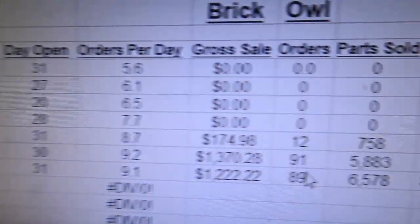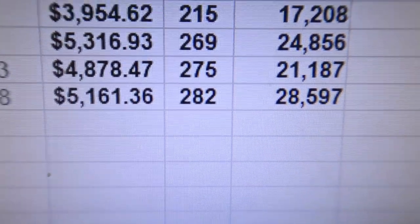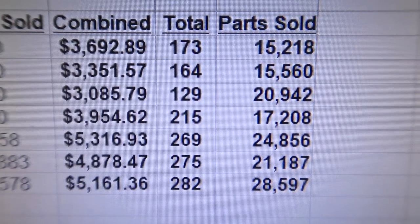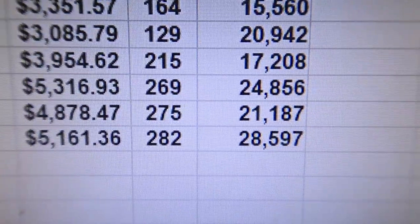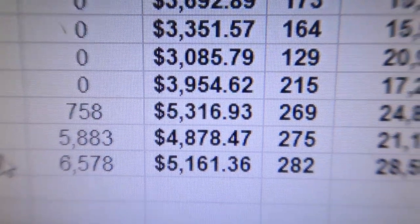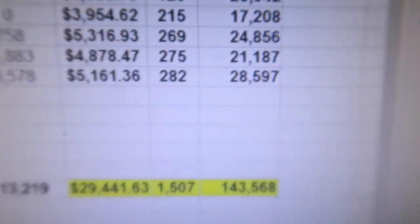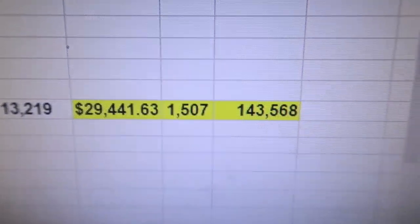So we had a record. Let's go to the end. This is a combined BrickOwl and BrickLink. 282. Is that a record? Yeah, the one before is 275 record sales. Awesome. The dollar amount's not a record, but pretty close. We sold 28,000 pieces. Crazy. Those are yearly totals. And there's a video on this as well.